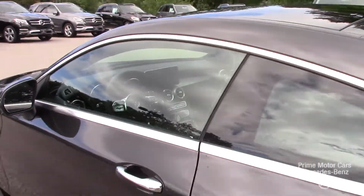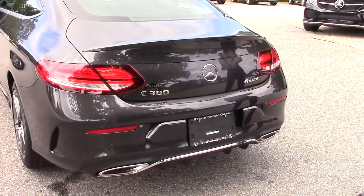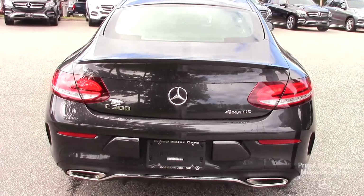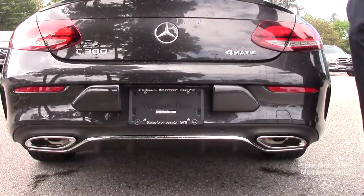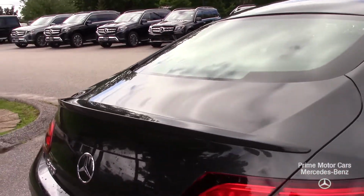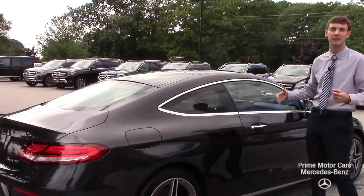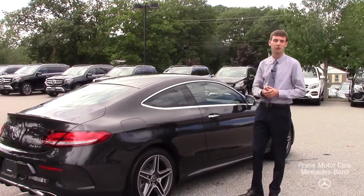And then come around the back here, we have our wraparound LED tail lights, our C300 and 4MATIC badging. So that 4MATIC is our all-wheel drive system. Absolutely phenomenal in the snow. We have a nice spoiler up top here, gives it a really sporty look. And as we come around the car, you'll see that the gray and the same kind of flowing design continues into the interior of the vehicle. So now let's hop inside, take a look.